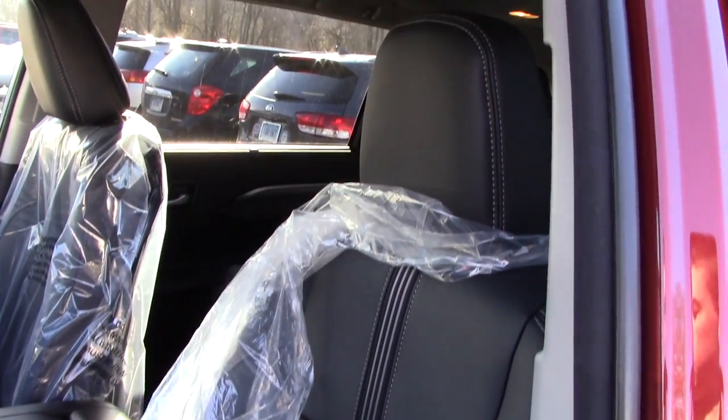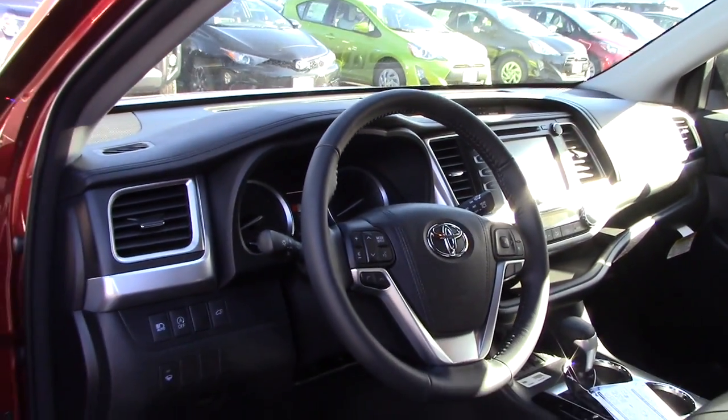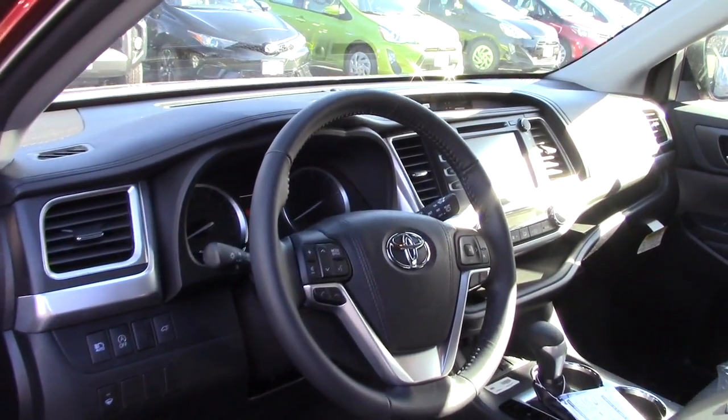So I tried to uncover the seats as much as I can, but I do have to say very good attention to detail on these seats. I really like this central pattern right here. You also get that up here as well. Notice there's stitching almost everywhere there. And the seats are actually 12-way powered, so you have 2-way lumbar as well as a 2-way thigh extension. So pretty cool there. Alright, let's go ahead and hop in and check out the rest of the interior so we're not in the wind.